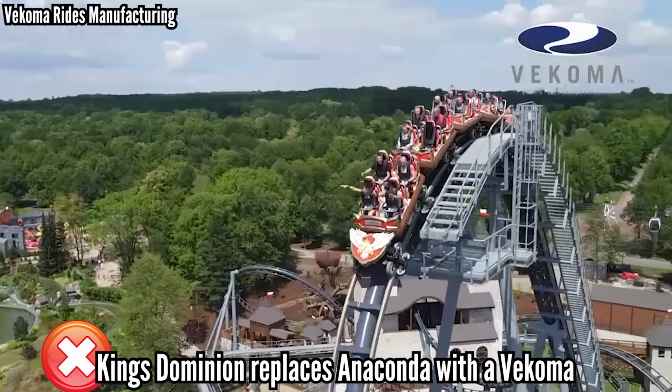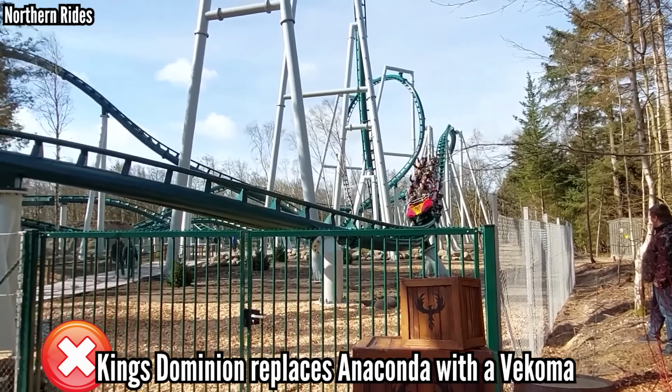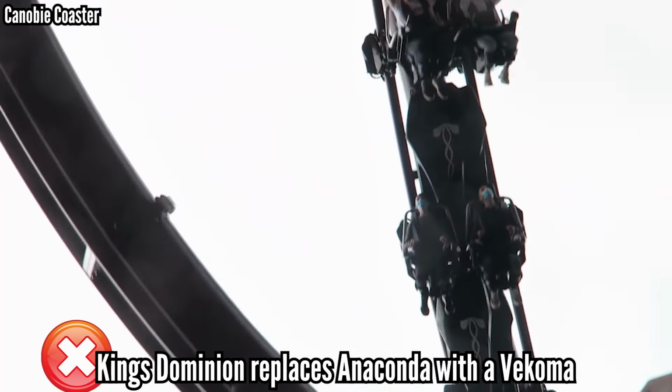If it was Vekoma, and they don't want to go with a launch coaster, they aren't going with a Bermuda Blitz or a Wildcat, not with Pantherian right there. But they may go with a flying coaster. I could see that, launch or no launch. It could take a while, but it would be worth the wait.